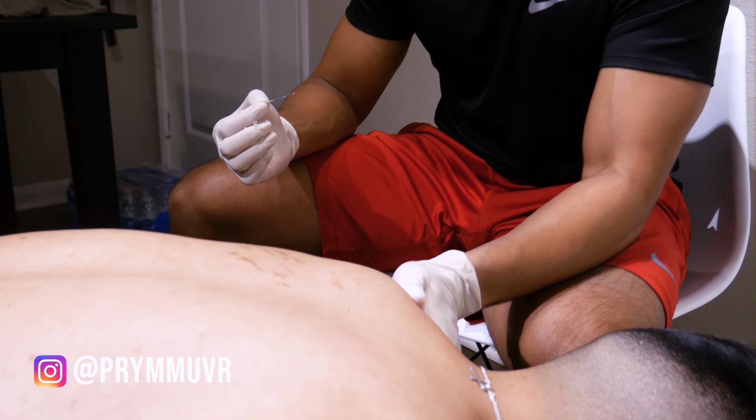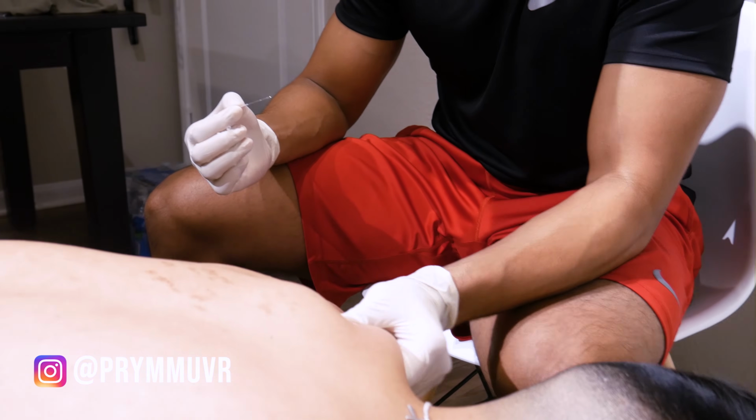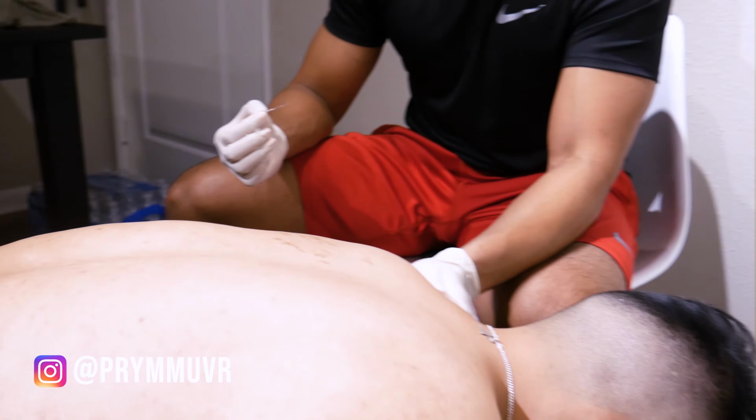And now I can feel that this muscle is already softened up a little bit. It's not as tight as it was before. How does it feel when I squeeze it? Crazy. Yeah, this is really good. You feel the relief? Yeah.